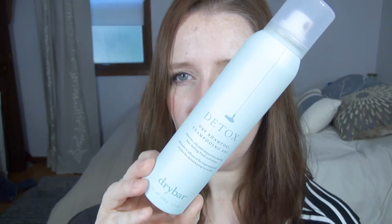Another thing I've been liking a lot, but I'm almost out, is the Drybar Detox Dry Shampoo. I had bought the travel size of this in a set from Sephora, and I liked it so much. It worked so much better than any other dry shampoo I have used that I bought the full size. But this only lasted about 2.5 months, and I'll be done, which is a bummer because it's expensive. It's like $23 to $28. It's a lot. I got it for 20% off at Ulta.